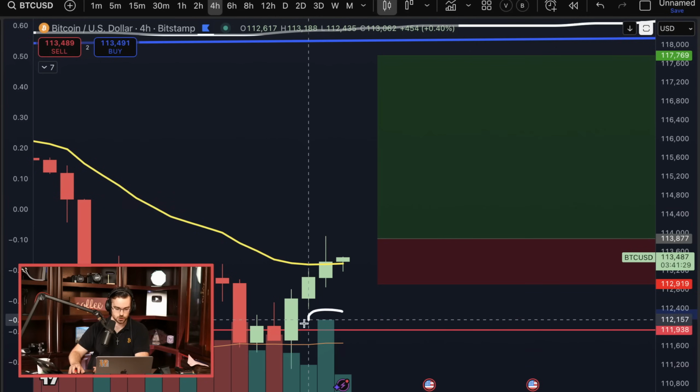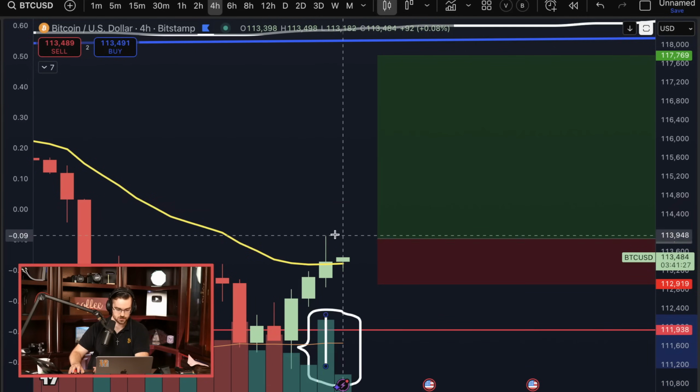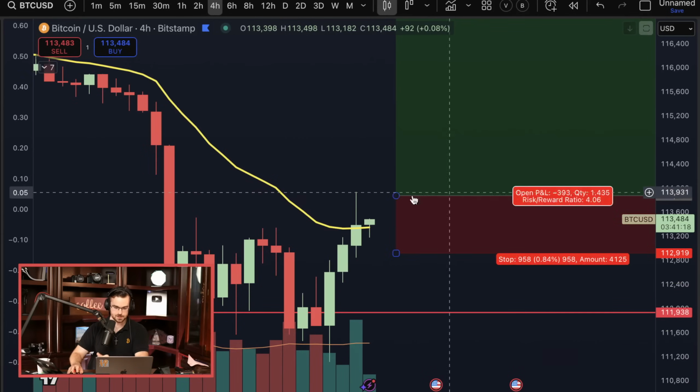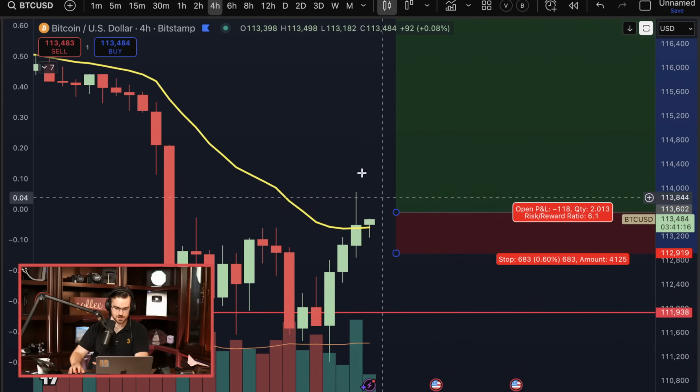We are seeing large volume come in. We saw a large volume candlestick come in here. We had a shooting star formation. But if you'll notice, we still closed above the 20 EMA. We are breaching above it right now. So basically, honestly, any time right now is a pretty good place to enter. So we'd go ahead and put our entry price pretty much right here.